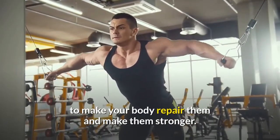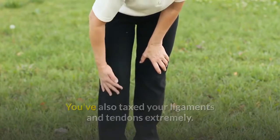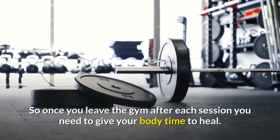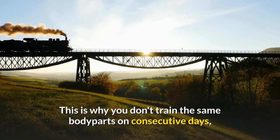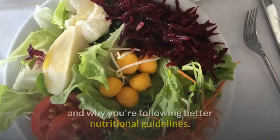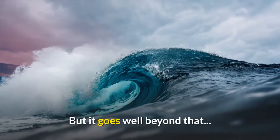The recovery. In the gym you've tortured and torn your muscles, micro tears, to make your body repair them and make them stronger. You've also taxed your ligaments and tendons extremely. So once you leave the gym after each session you need to give your body time to heal. This is why you don't train the same body parts on consecutive days, and why you're following better nutritional guidelines. But it goes well beyond that.